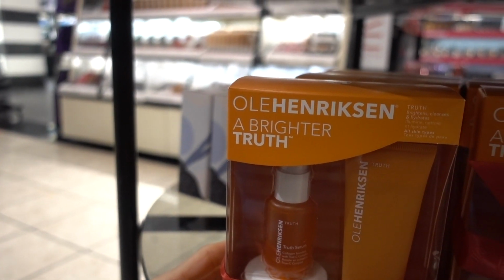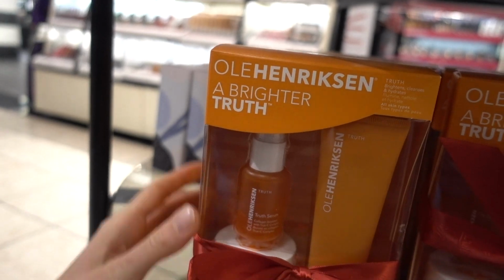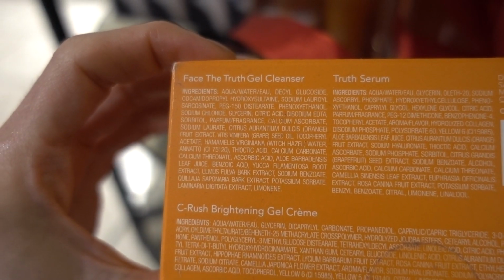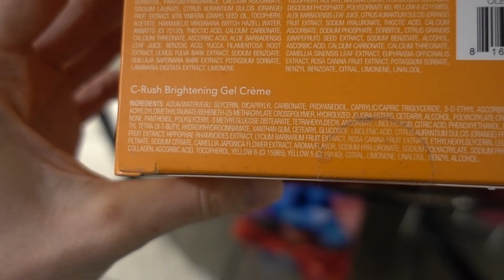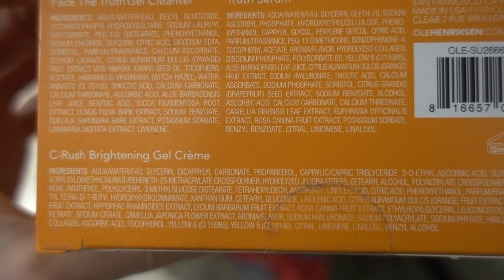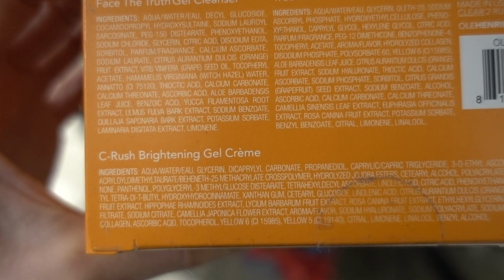Alright, Ole Henriksen's A Brighter Truth. Let's get brighter here, and I'll tell you the truth. Skip these three. Alright, here's why you should skip this. First up, this is nothing more than a fragrance-containing gel cleanser, a fragrance-containing watered-down moisturizer, and a fragrance-containing cream moisturizer. This is not going to impart substantial brightening, and for sure can lead to irritation and redness. There is nothing that I would name an effective brightener in any of these products.